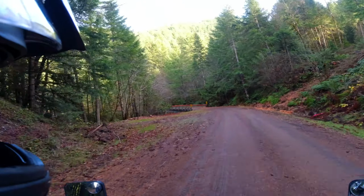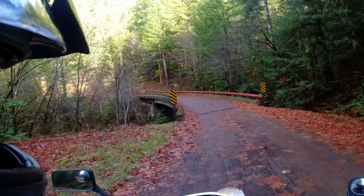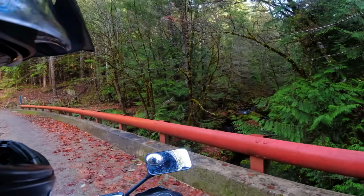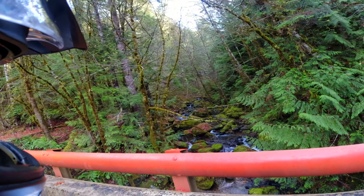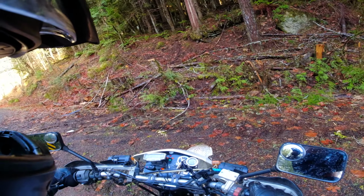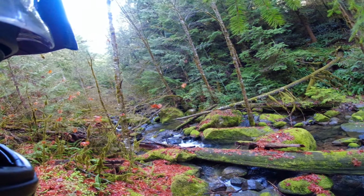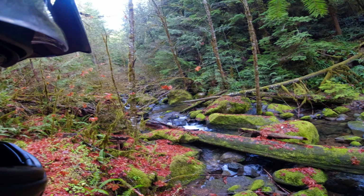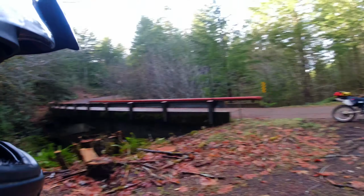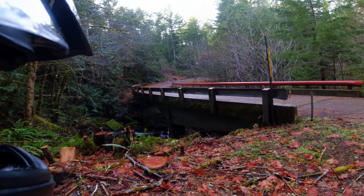Oh, hell yeah. I love me some forest bridges. Look at this. That is cool. Oh, man, that is so pretty too. Well, here, let's take a look really quick right here. Yeah. Look at all these freaking boulders. I think it's so cool though, just finding bridges like this. Like you're in the middle of nowhere, riding gravel roads, and then they have a concrete bridge.